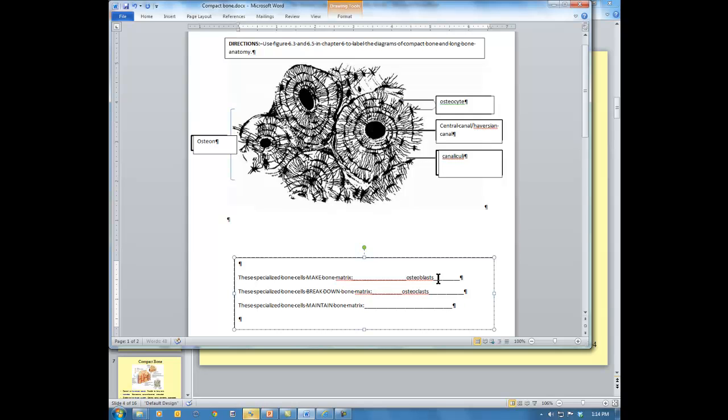And the bone cells that maintain bone matrix, those are what we labeled above, those are called osteocytes. So think of blasts build, clasts cleave, which means like a cleaver breaking things down, and osteocytes maintain. So osteoblasts build, osteoclasts cleave or break down, and osteocytes simply maintain.